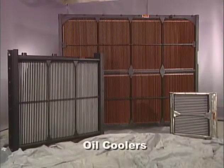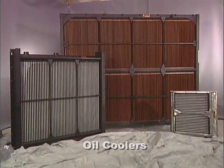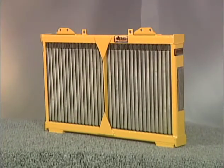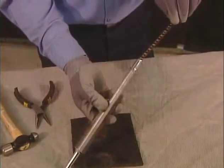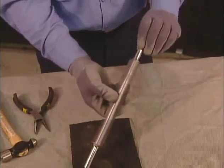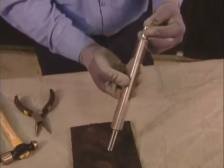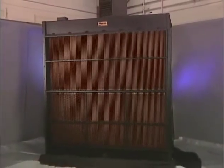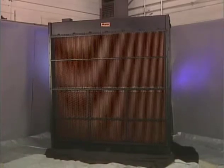L&M has a family of oil coolers for almost any oil-to-air cooling. The standard Mesabi oil cooler has lightweight aluminum cooling tubes with integral circular finning rolled from the tube wall. Turbulators are placed in tubes to increase heat transfer. Where space is at a premium, high-efficiency copper tube oil coolers are available.